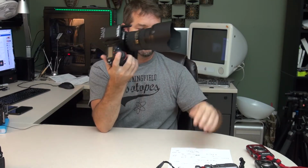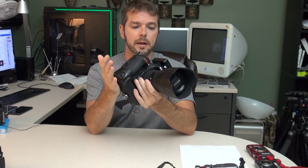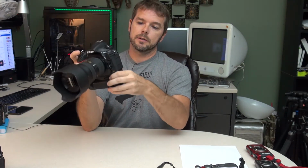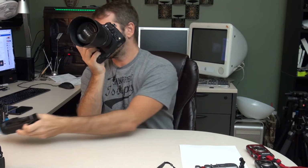Okay, let's talk about the last camera I've got, and it is this big giant one. This is my Nikon D810. Sorry, that doesn't need to be on there. And of course, this also is a vertical grip that doesn't need to be on there. That comes off just like that.